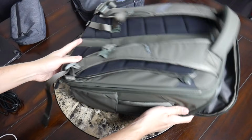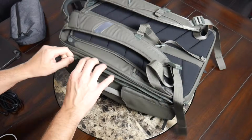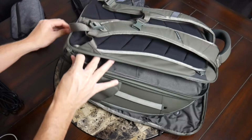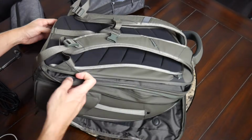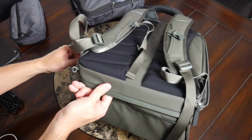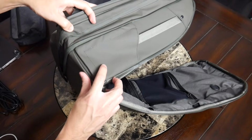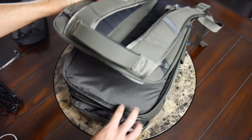And the expansion zipper allows you to get some additional capacity here, so that comes all the way around and it gives you that extra volume. And the layout here allows that section, once it's expanded, to actually open up like a suitcase. So I'm gonna zip this up just so that I can maneuver the bag a little bit better.